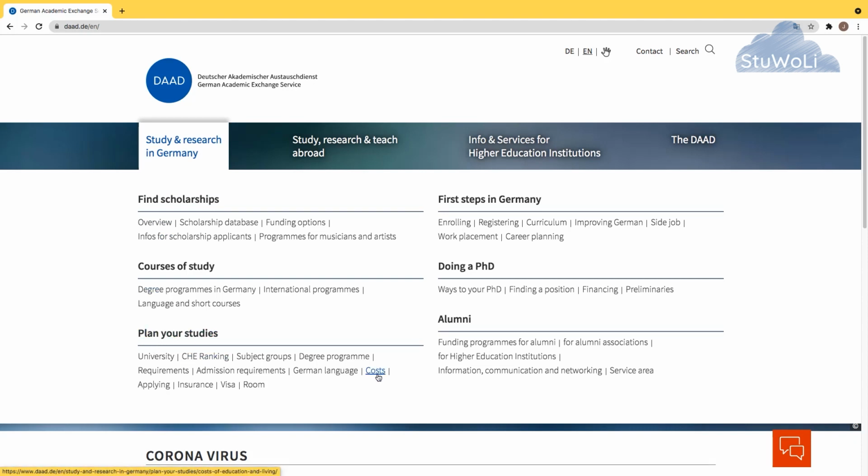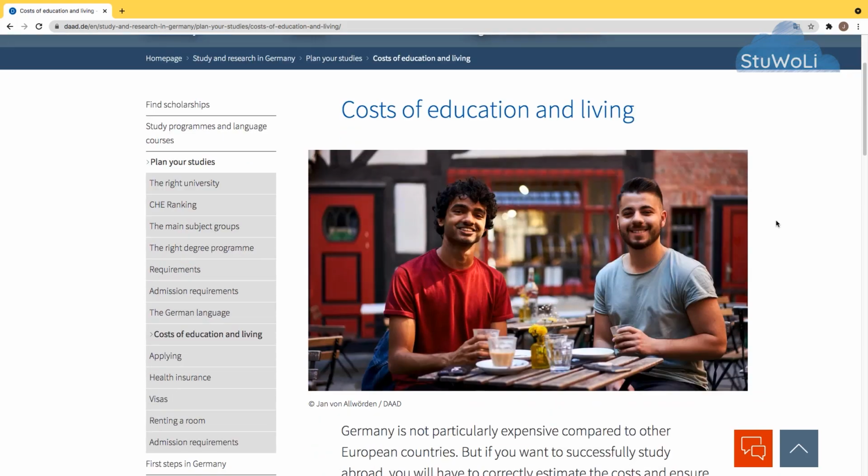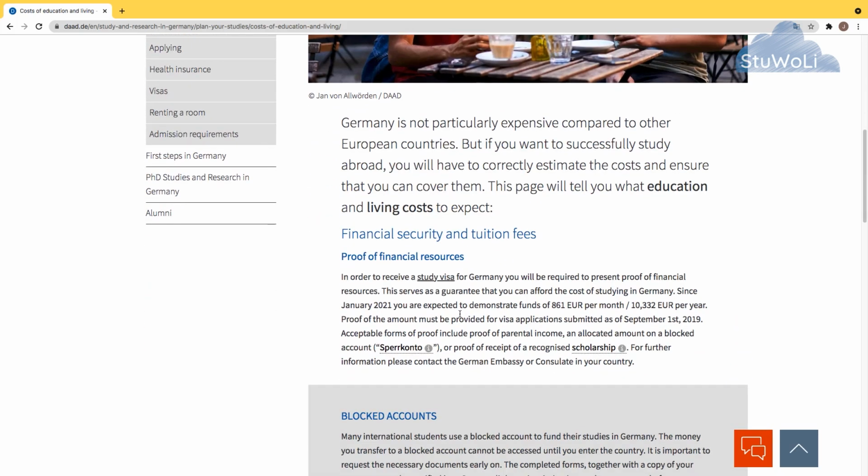There is a part which says costs. Now, this website is amazing. If you are really serious about coming to Germany and applying for programs, go through different tabs here. You find abundant, wonderful, perfect, precise information here. Now, please, let's go to the cost section. I click on that one. All right, we have a blog post here which says costs of education and living. Germany is not particularly expensive compared to the other European countries. Yes, we know that. Let's go further down.